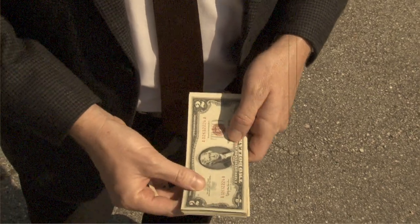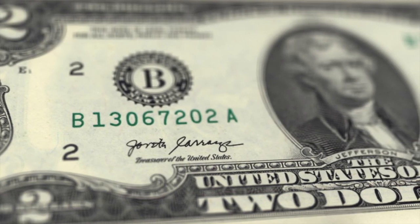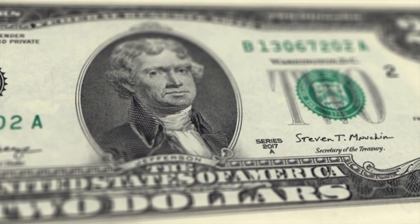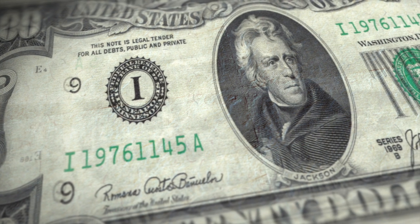By 1966, the $2 bill had been discontinued due to lack of use, but it was reissued in 1976 to celebrate the nation's bicentennial. This is the design still used today, as the bill continues to be printed and new series years are added to circulation. This bill is a 2017. The 20 also got a facelift, but for entirely different reasons.